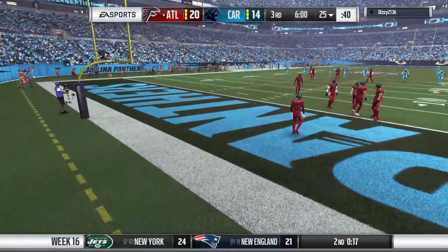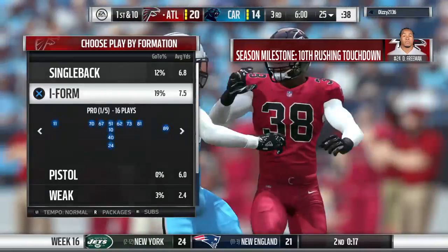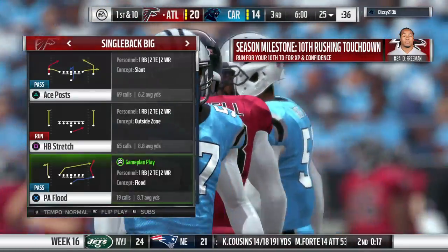And that'll carry over the back line of the end zone for a touchback. So out come the Falcons now.